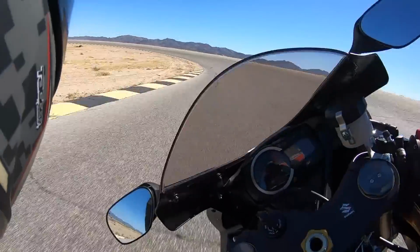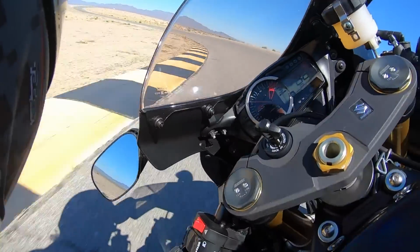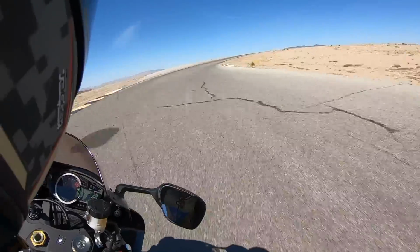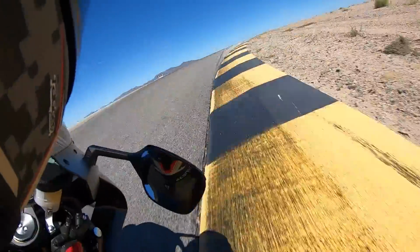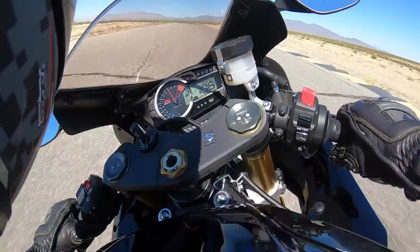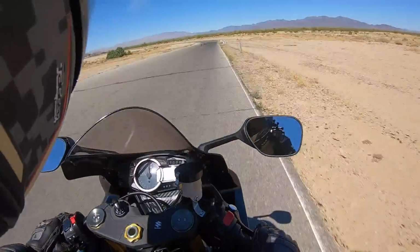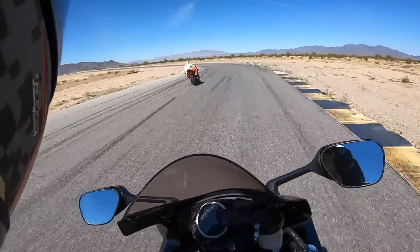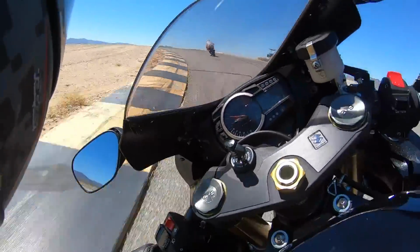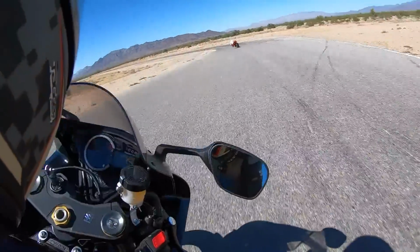What I really like about this motorcycle is just how easy it is to ride on track. 420 pounds with a full tank of gas. It feels light, it feels agile. It's a good in-between between the nimbleness of a 600 and the outright brute force of a 1000. If you're someone who's maybe just kind of switching into sport bikes and wants to experience something in between a 600 and a 1000, this 750 is a good bike to do it on.